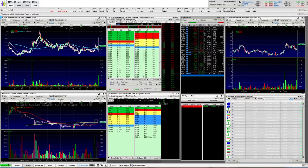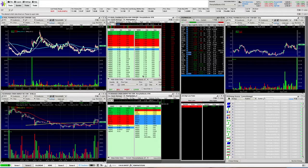Just giving you a live view of my morning: my scanners, level two, several different charts, my watch list in the middle. To the right, bottom, I have my scanner. Just for the sake of this video, I'm using the E-Trade platform. We alerted this morning off the scanner. It wasn't nothing that, quote unquote, you can't do.